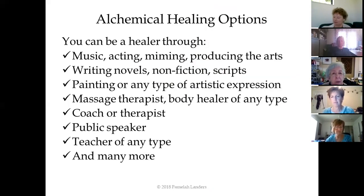And here are some possibilities. This is a very, very limited list, but these are some ways that you may be doing alchemical healing through music or acting, miming, anything in the arts field, producing art, being a producer in the arts field, being an agent in the arts field, writing in any form, novels, nonfiction, movie scripts, TV scripts, play scripts, painting, or any type of artistic expression can be an alchemical healing process of tying together two concepts that hadn't been tied together before.